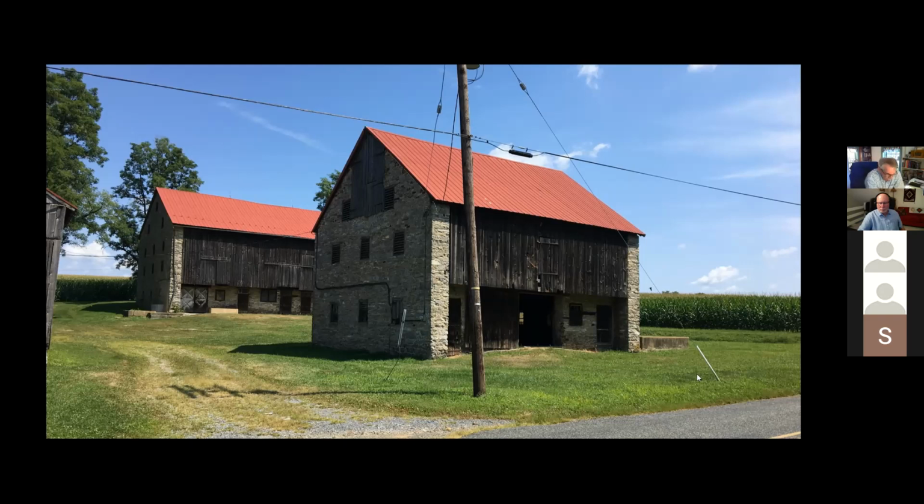And many of you know the name Bob Ensminger. He was an incredible barn scholar. He was a professor at Kutztown University. He was a mentor. He was a lecturer. Bob unfortunately passed away earlier this year. He was in his 90s, but he was an incredible barn expert. And I had the rare pleasure of touring these barns with Bob. It was just he and I.